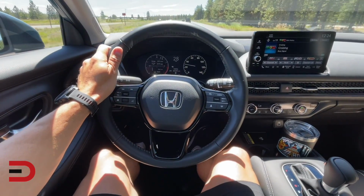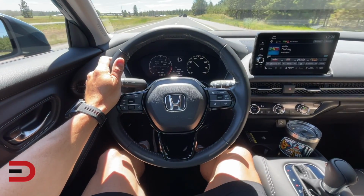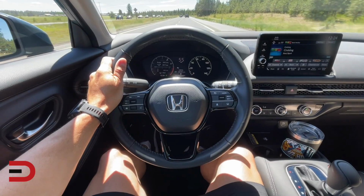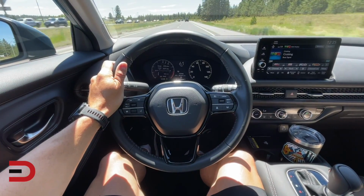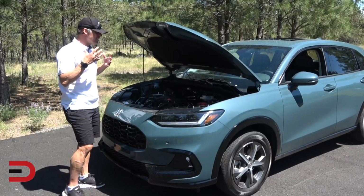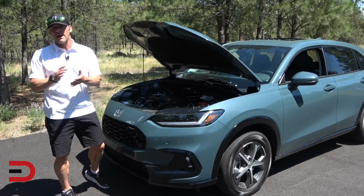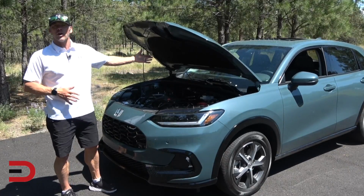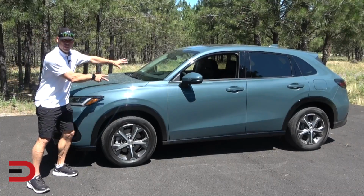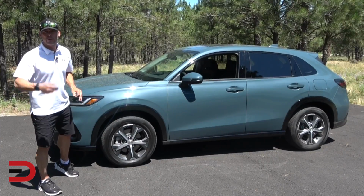That does equal, for ours here, 27 miles per gallon in mixed driving, so 25 city, 30 on the highway. That's the number you're going to get across all trim levels, approximately 27, give or take. So fuel economy is okay, but it's just not strong enough, not powerful enough to be really competitive, in my opinion. Otherwise, it's a nice, fine car. By the way, this exterior color, you're probably wondering, Nordic Forest Pearl for an extra $395.